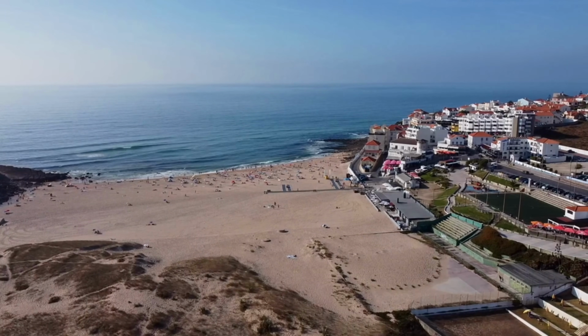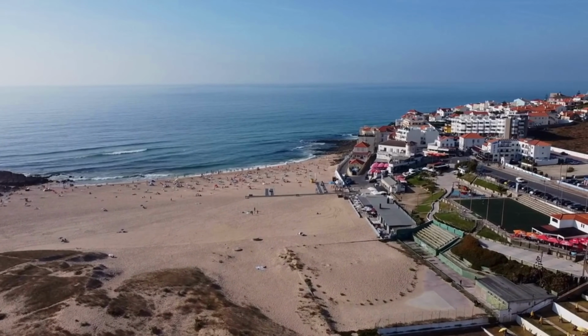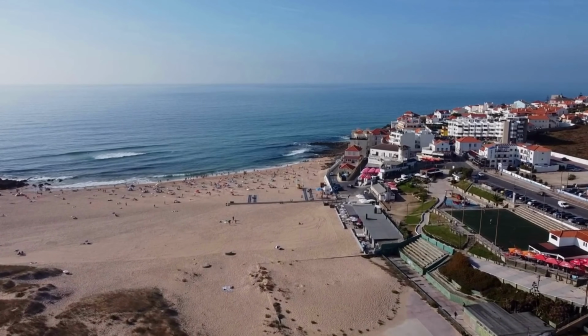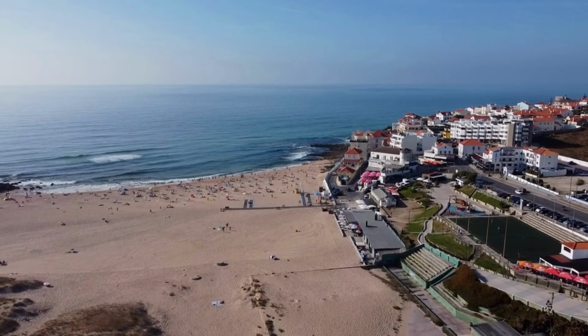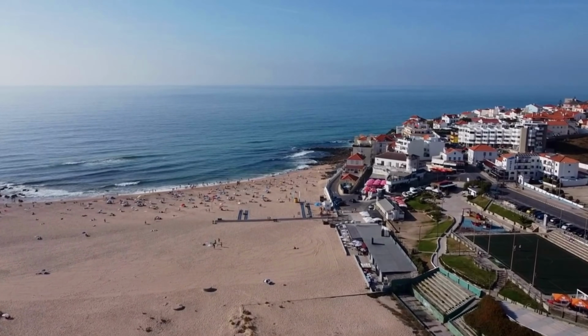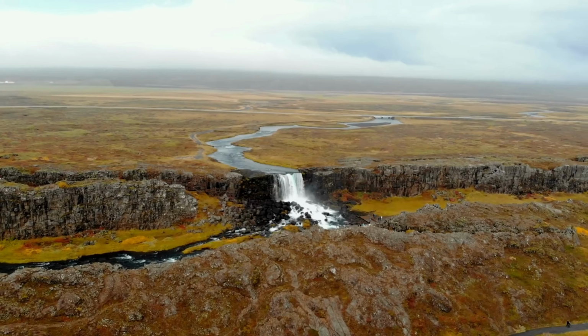Sintra's historic center is a UNESCO World Heritage Site, featuring narrow cobbled streets, charming houses, and traditional shops. The National Palace of Sintra, with its iconic twin chimneys, stands as a centerpiece in the town. Inside, visitors can admire its beautiful Manueline architecture and stunning tilework.